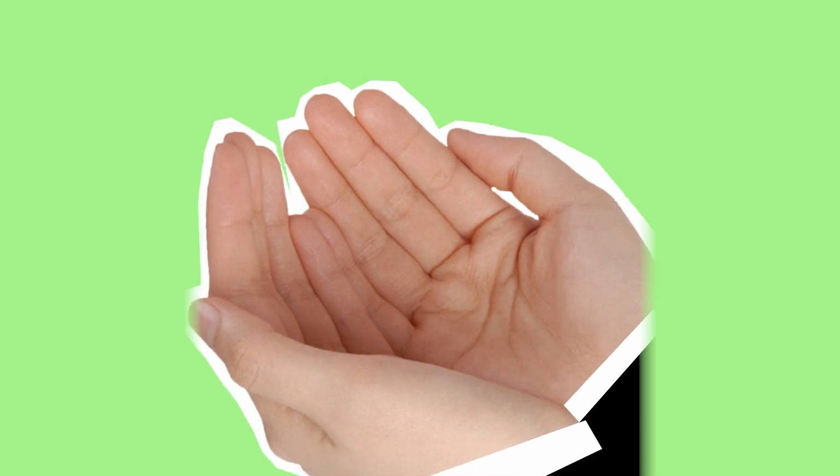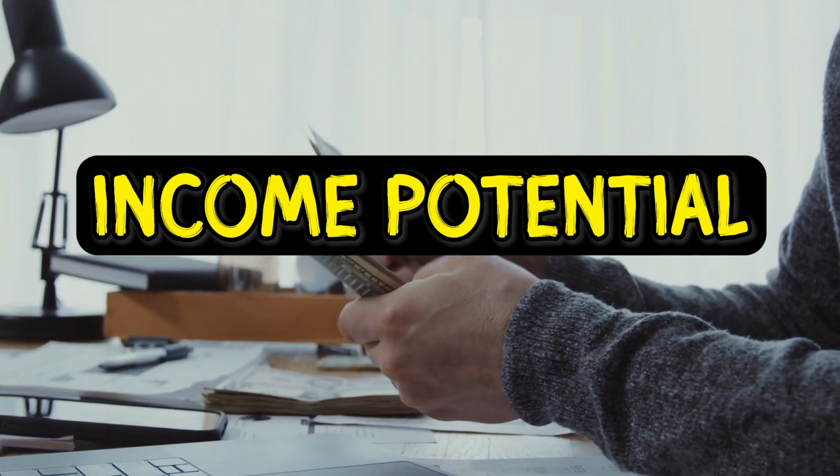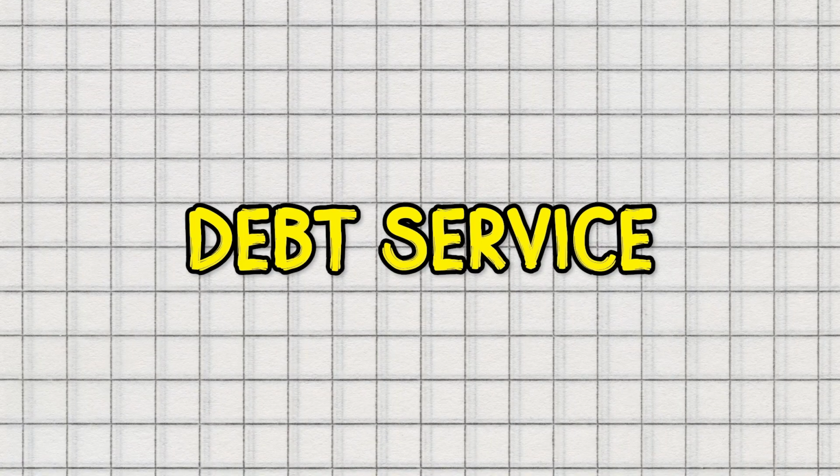Another loan that you can use to acquire properties are DSCR loans. So similarly to how the fix and flip loan focuses on the asset's value, the DSCR loan, the debt service coverage ratio loans, they focus on the income potential versus what the cost to hold the property is. So they're trying to make sure that debt service is covered by income. That's what that actually means.